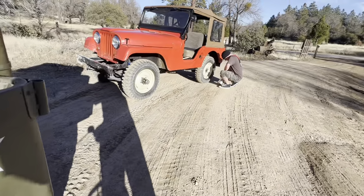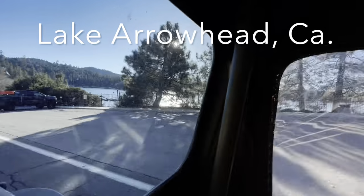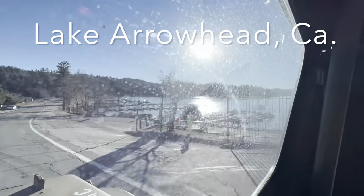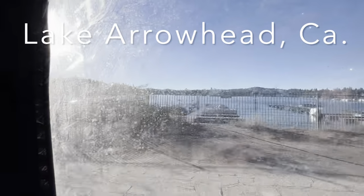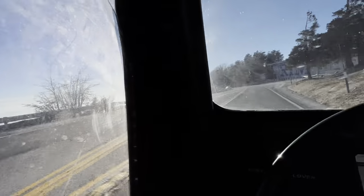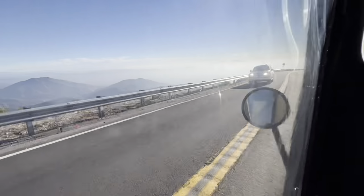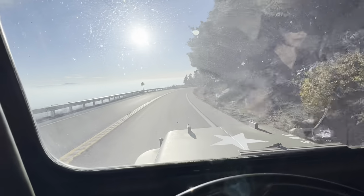Poor Jeeps. We were just supposed to go for a nice little Sunday drive. Have something to eat, but just getting too late. I'm gonna get off this mountain before it gets dark.